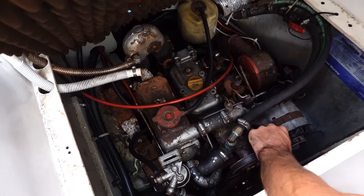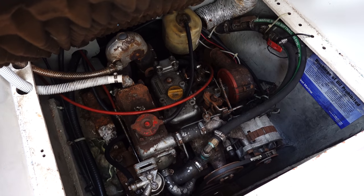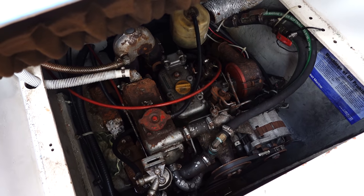Check belt tension. Belt tension's good. You just check transmission fluid or gear case fluid, but that's sealed up. That should always be good. That's about it. And you do the oil and the coolant every time we are about to turn on the engine? Yes, every single time.